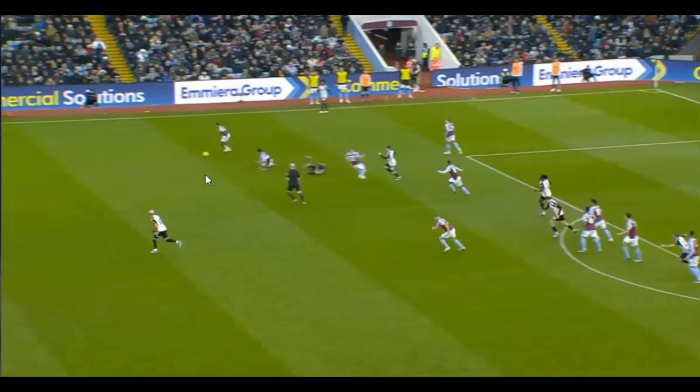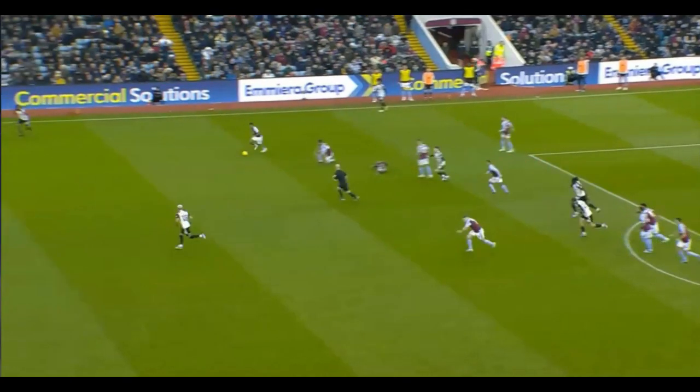The reason why transitions are easier to score on is because your whole team, the defending team, is up here playing footsies with their defenders up here. Oh, here they are. Everyone's up here being idiots. So you can counter-attack quite easily. But watch this. This is quite unique.